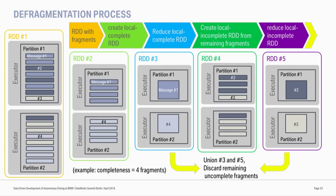So what I'm going to do in RDD number 2, which I built on top of RDD number 1, is just filter for those things that can be completed, and then merge them into RDD number 3. And the opposite of the filtering I'm going to apply for RDD number 4, that's built on RDD number 1, and there I'm going to get all the rest.